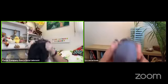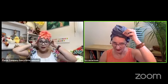Ready? Pre-made. You're good to go. They sell these too. This is the ultimate, and these come in different colors. We will put the link of where I have gotten these from. These are some of the most comfortable turbans. It's got a little loop here, and I can add a little flower if I want. And look at that. Look at me go.